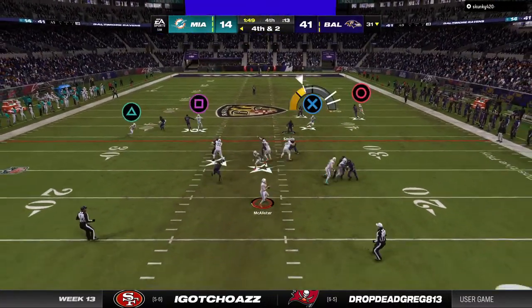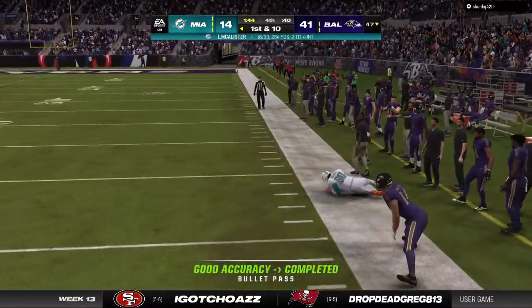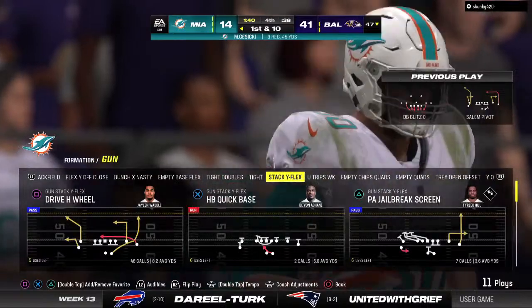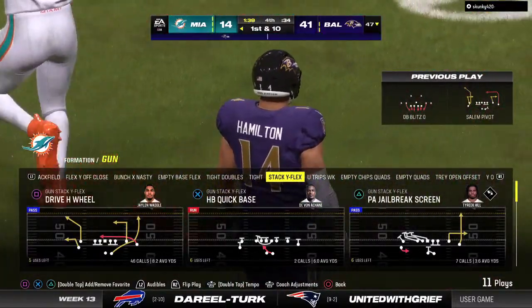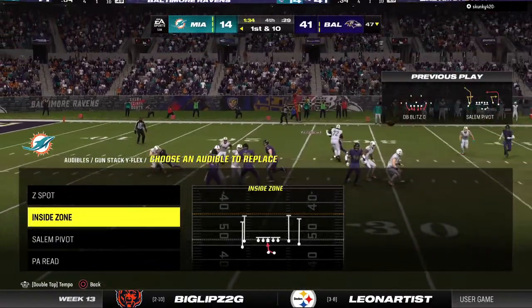As expected, they're going for it to keep the drive alive. Pass taken in by his big tight end. And able to get this one across the 45 before he's brought down. How about them biting off 15 yards there on the 4th down attempt and keeping the drive alive?